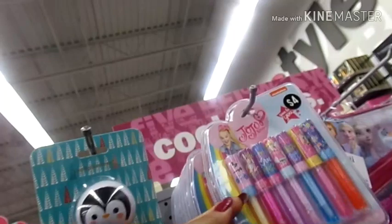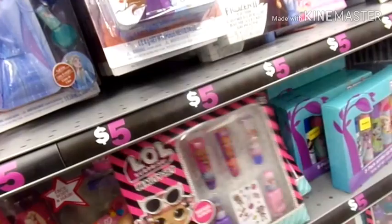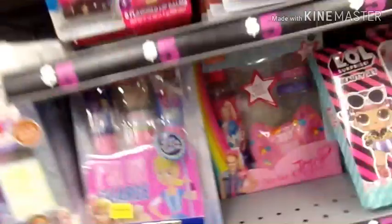They got the JoJo Siwa lip glosses. My stepdaughter would love this stuff. Nail polishes. One of these jumbo chapsticks or lip balms. Yeah. That's pretty much what those are. LOL Surprise. My niece will love this stuff too. It's a lot of nice stuff.